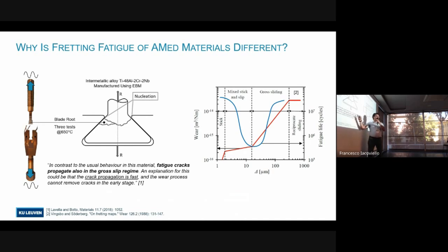To understand these two conclusion points, we have to understand this graph. What is this graph? This graph is a relationship between the wear process or tribological behavior and the mechanical response of the material. The blue curve that you see is showing the fatigue life, and the red curve that you see here is showing the tribological response of the material.